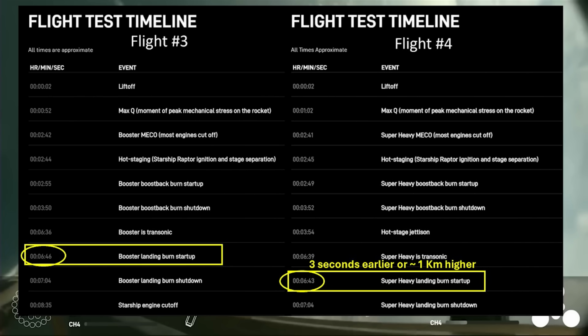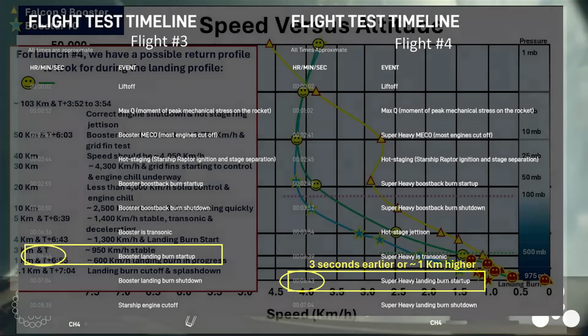Now, if they have controllability through the thicker parts of the atmosphere, more of that energy can be dissipated through aerodynamic drag. So hopefully that will be a bonus, and also with this higher altitude should give the booster more of a chance of having a successful landing attempt and simulated landing catch in the Gulf of Mexico.